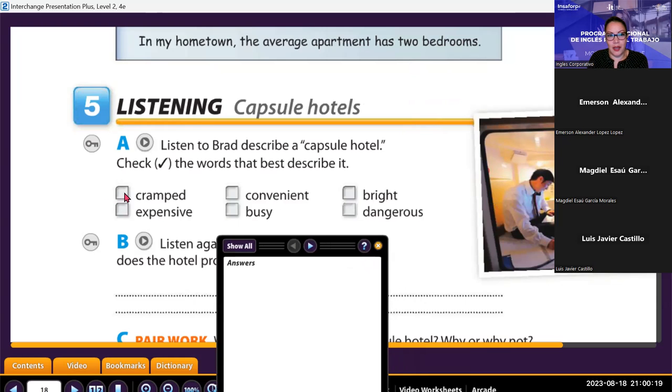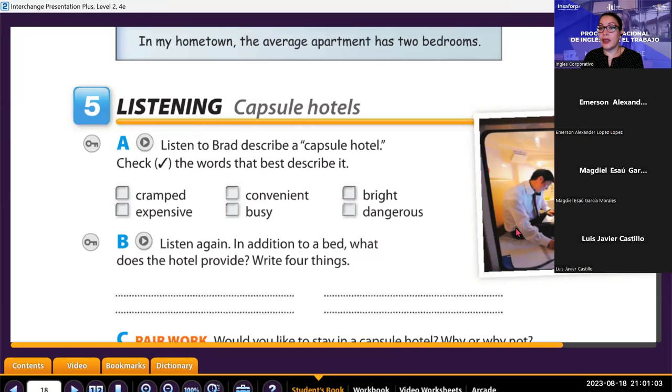And from the list, you mentioned cramped, and also you mentioned convenient. Yes. Excellent. Anybody else? Or do you have the same answers, cramped and convenient? Busy. Okay, busy too. Let's check. Yes, busy, correct. Convenient, correct. Cramped. Excellent. Very well done with the listening. Busy, convenient, and cramped are the words that describe the capsule hotel. Another word that they use is cheap. It is cheap, yeah.